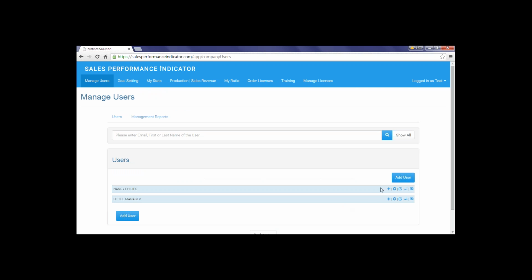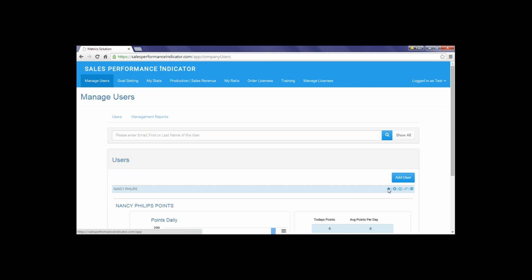You can see that next to the person's name, you see several icons here. If I click the plus icon, that basically gives me all the statistics on my user. And I mentioned earlier that there's a point system. And my husband, Tony, had developed a 140-point system years ago. And it was a proven fact if somebody attained 140 points a day, that they would be a consistent producer. And what I did as an extra bonus for the sales performance indicator is we have the point system in here that's automated. And so say you have somebody who's not attaining their goals.